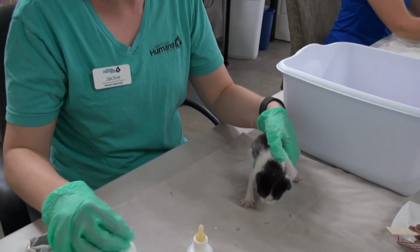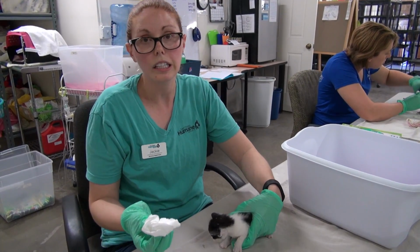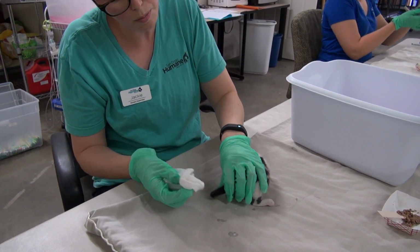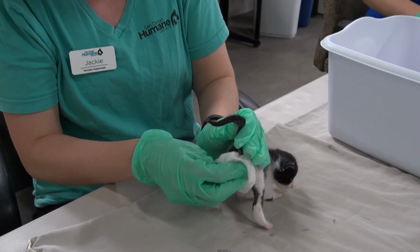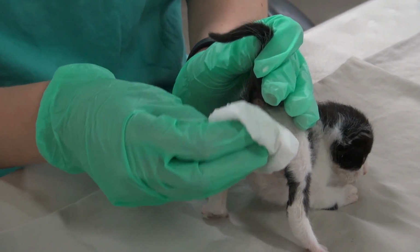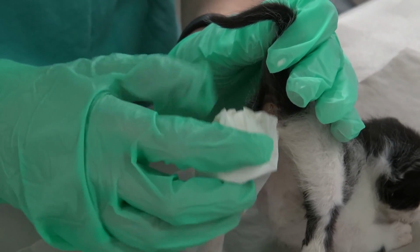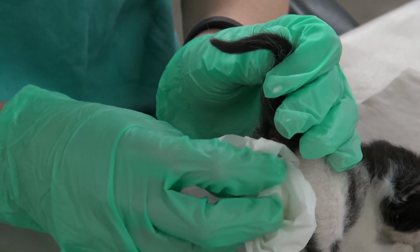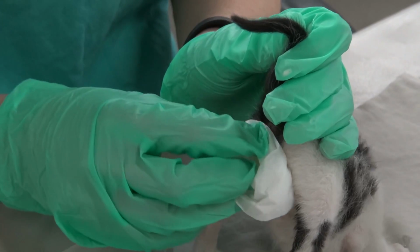So this is when we help the kittens go to the bathroom. Mom would do this by licking them, but we just use a Kleenex. We gently hold the tail up and just massage the area. And as you can see, this kitten is peeing. So we're going to keep doing this until the kitten doesn't have any more urine coming out, because we want to make sure they empty their bladders.